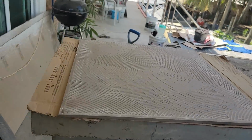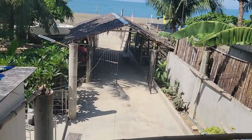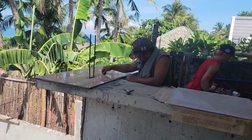And then later I'm gonna go pick him some tile up to work on another room, another project. But until then, I figured he could go ahead and knock this out since I have this tile on hand. And he's been doing me a good job too.